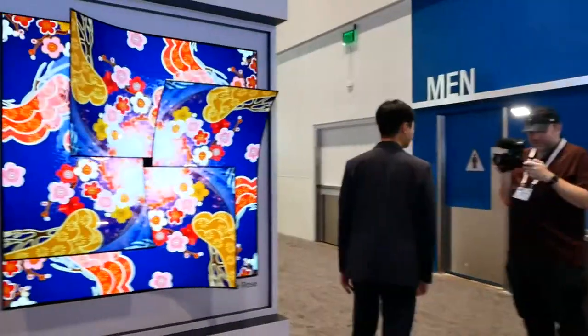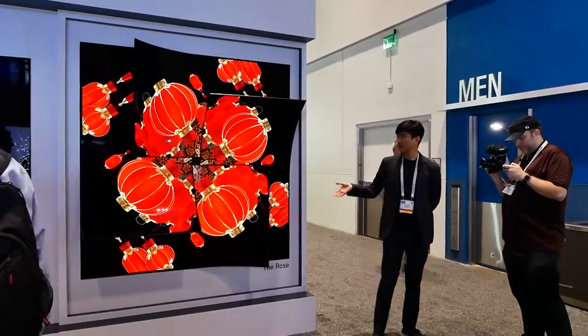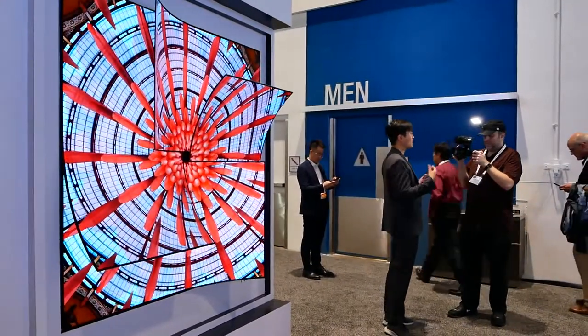So this is like an art installation, right? It is an art installation. Because OLED can have a very simple structure, it can have these sort of flexible form factors. And artists would like to have as much creative freedom as possible in their artworks. So if they get hands-on with OLED products, they can also do a similar installation or something better.